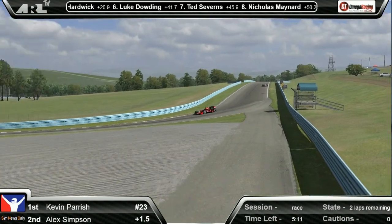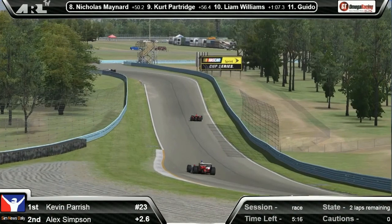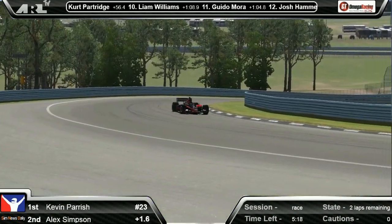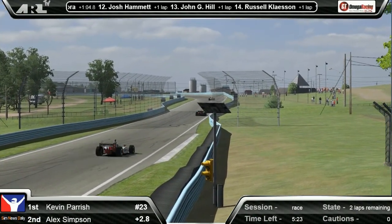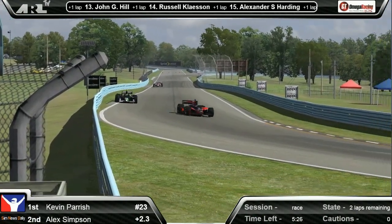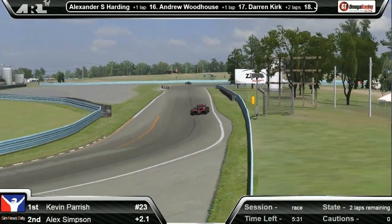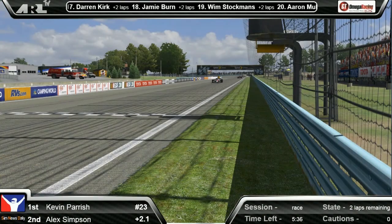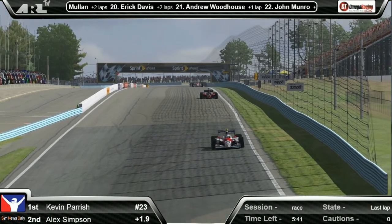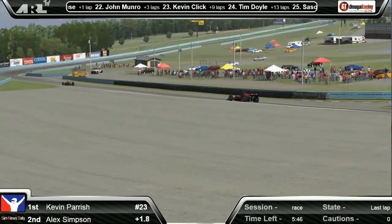Obviously, ARL rules will dictate that he does get out of the way, but he'll have a few corners before he has to do that. So, as long as he plays within the rules, nothing will come of that. But it might just well help Alex out here. And further back, he has recovered from the early mess on the first lap to 16th place. So I think he'll be reasonably happy with that. He probably will finish 2 laps down, but it's not bad considering he lost almost a whole lap with the accident at turn 1.